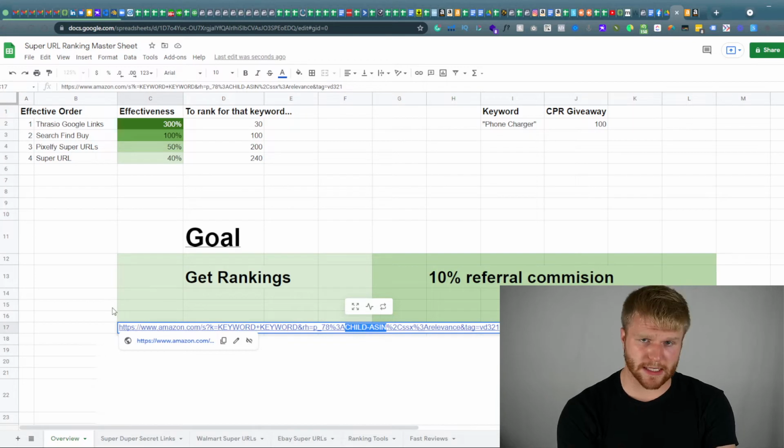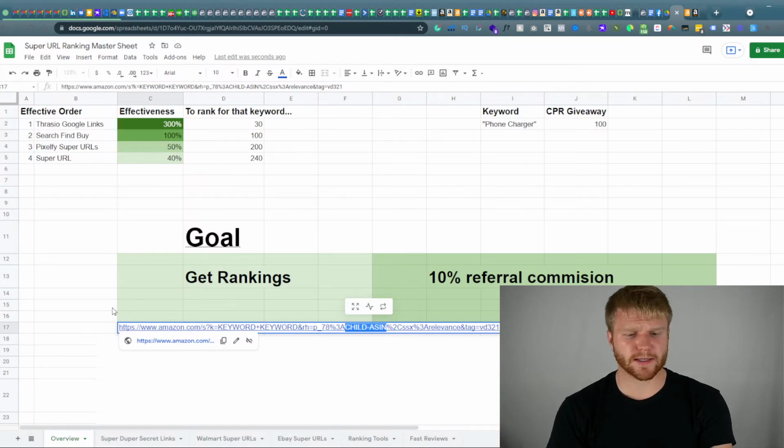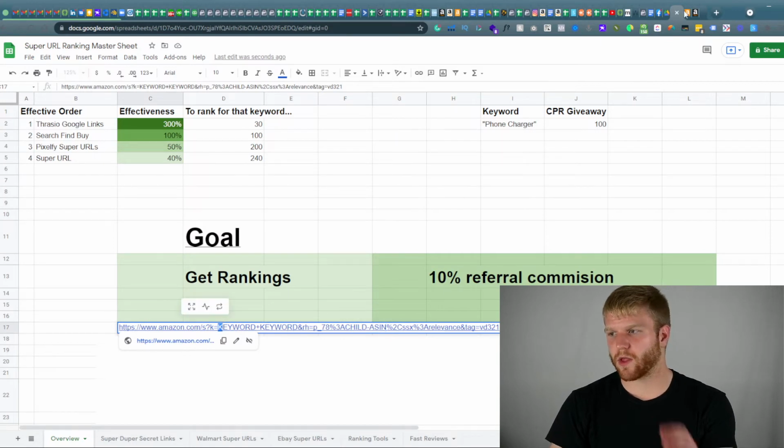Now keep in mind, if you are so far off the map when it comes to ranking for that keyword, you will not actually show up for it. But if you rank around 300, you will pop up. Let me show you an example of what this looks like. So let me do an example product. Let me think.